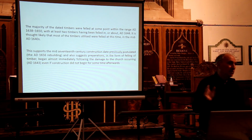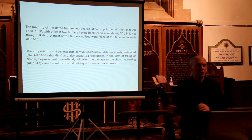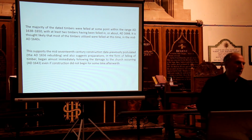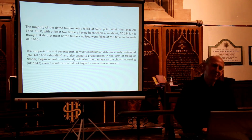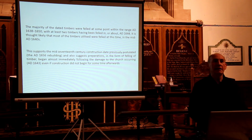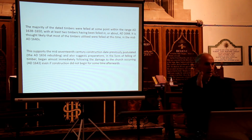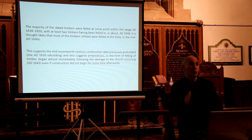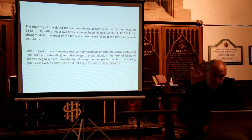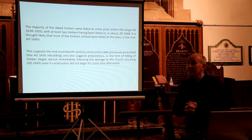We need 50 timbers, we need 50 trees, or do they say, well, let's fell 50 trees, and if there's any left over, we'll sell them, or we'll use them at another building next time there's a bit of building work, we'll have a couple of spares already felled. That's a possibility, and in some situations that does seem to have happened. But I think here, and indeed in most buildings, the timbers were felled specifically for the structure within which they were used. Right, well I think I will conclude there my talk, but I'm happy to take further questions.